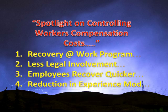Controlling workers' comp costs, part 3. Comp is comp, right? There's nothing you can do about that. Some version of this statement is often repeated each renewal period by insurance companies and agents. They've been trained to accept that because work comp coverage is statutory, the only way to buy it is to find the lowest price.